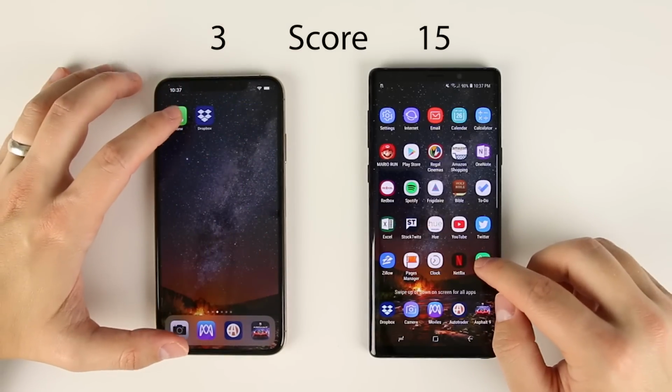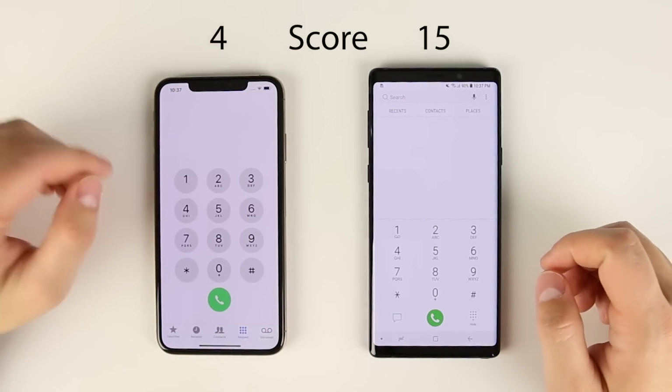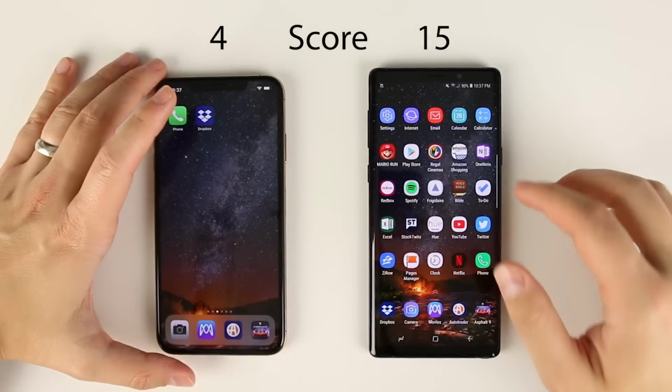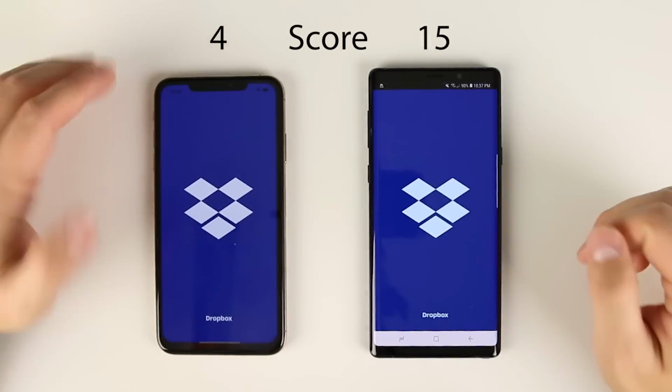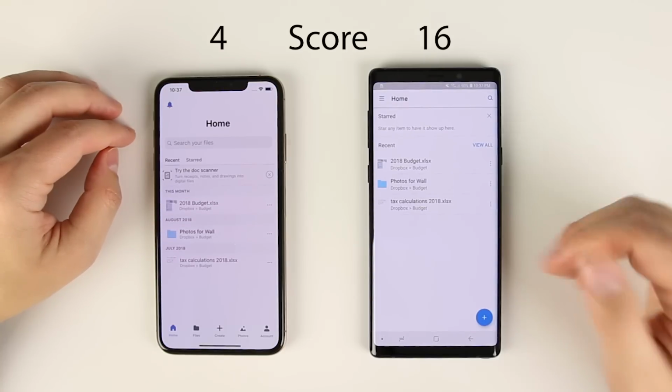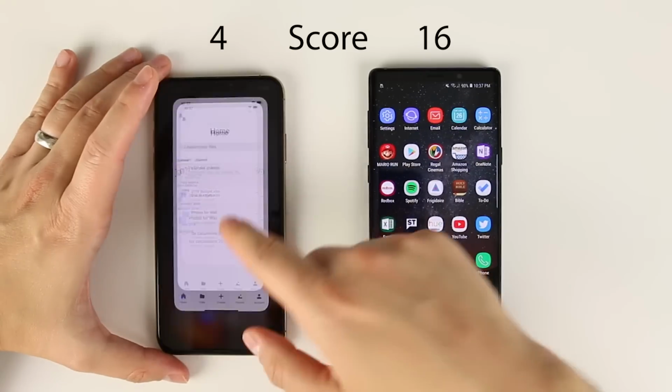Gonna go and open the phone applications. That was definitely faster on the iPhone. And we've got Dropbox here, so let's open that. Okay, that was faster on the Note 9.